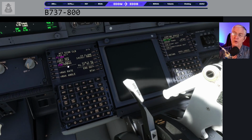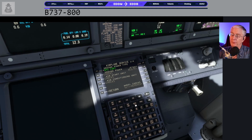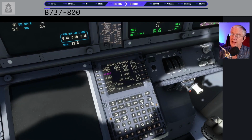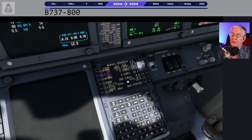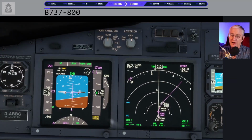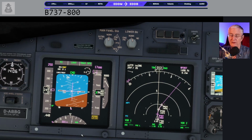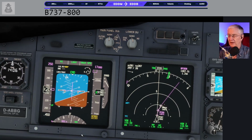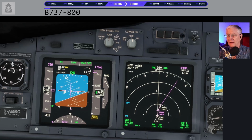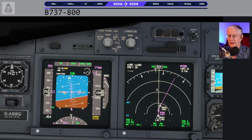Econ climb is going pretty good, though. Let's come over here, and I'm going to go ahead and put progress on this side. We're 284 miles out of Berlin. Passing 9,000 feet. This will change when we get to 18,000 feet because that's the altimeter setting transition in the United States. It's a default in most airplanes.